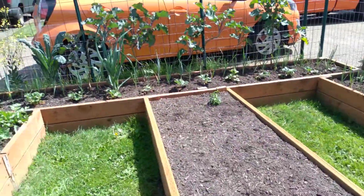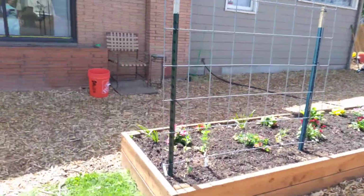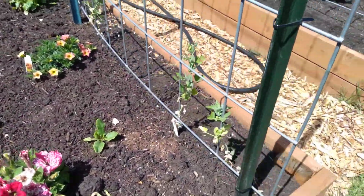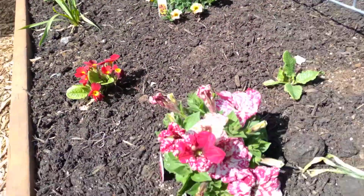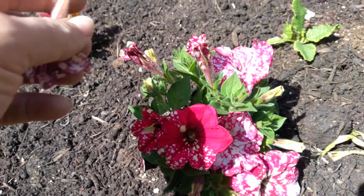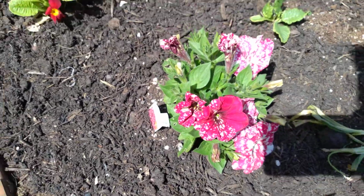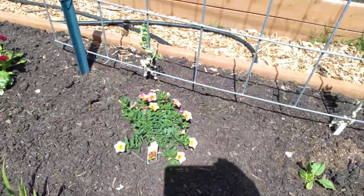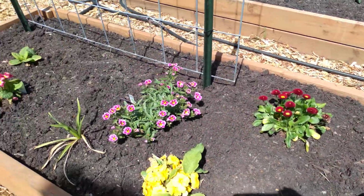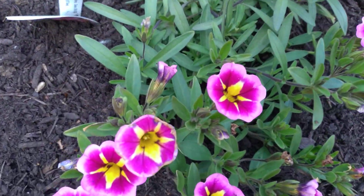Nothing's here yet except for one pepper. My other peppers will go there, too, I think. These peas are still trying. Let's take this one off. There. Aren't those beautiful? My pretty flowers. Not normally a pink fan, but I love these.